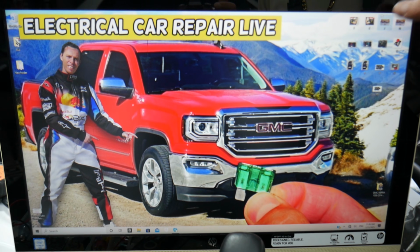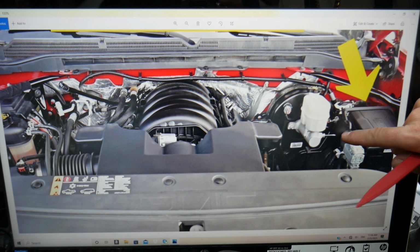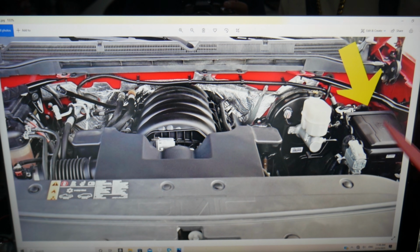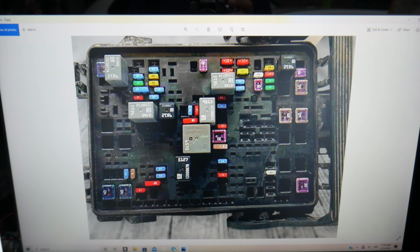We need to first open the hood. The first fuse box we'll be working on is easy to get to. It's the one that most people know about. It's on the driver's side. When you open the hood facing the engine, on the right side, open that cover and you're going to find a fuse box with a layout like this one here.